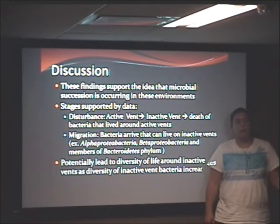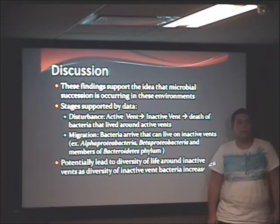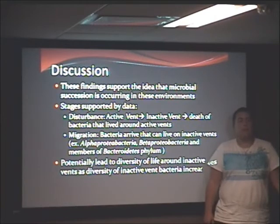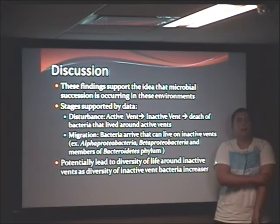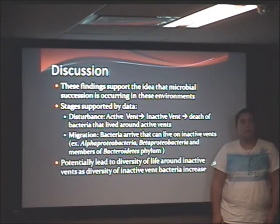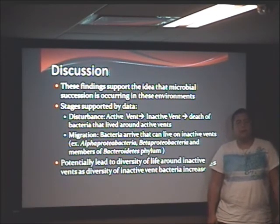Well, an active vent going to inactive would kill all the bacteria that lived around the active vent, and then new bacteria would be able to move into the inactive vent site and multiply. This could potentially lead to diversity of life around inactive vents as diversity of inactive vent bacteria increases. And many years from now, we can go back to these vents and see how going from active to inactive has affected the environment on a much larger scale.